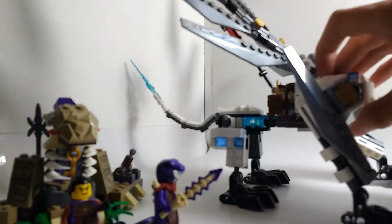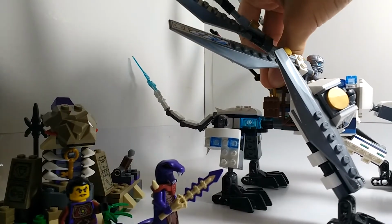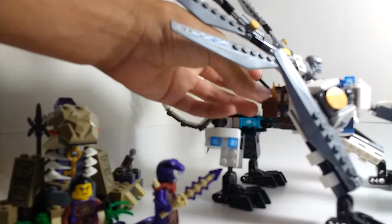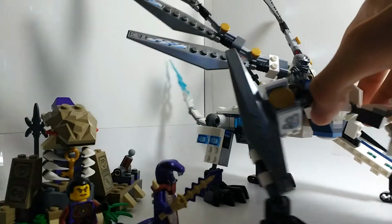I guess back here on the dragon, these little backpack pieces do fall off when you want to get one of these golden sais. When you want to take those off, the backpacks have a tendency to fall off, and that does get quite annoying, so that is something I don't really like about the set.